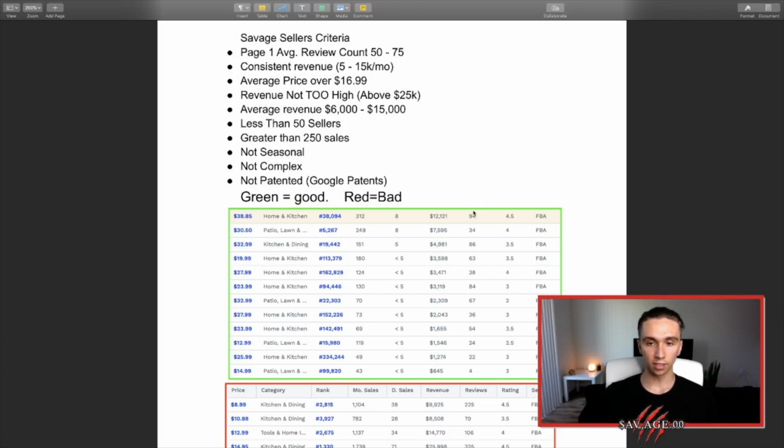So when we're looking, this is Jungle Scout. If you guys don't have Jungle Scout, it's a tool that lets you analyze Amazon, see exactly how much people are making in revenue, how many monthly sales they're getting, how many reviews they have, what their rank is.